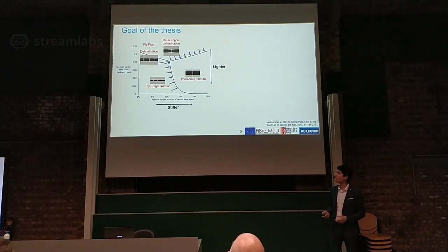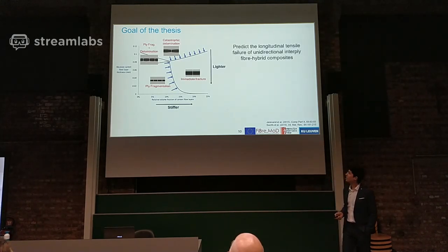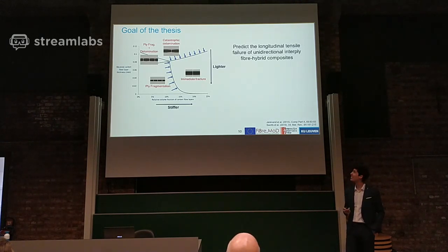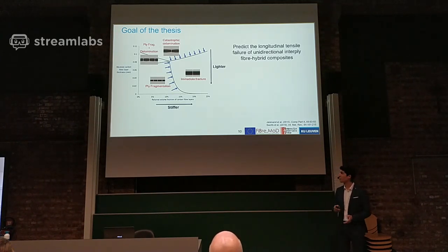So actually we want to push against this line because we want to optimize the performance of our hybrid composite. But we don't want to go over it, otherwise we enter the region of immediate fracture, and that's not good. So what we want to do is to be able to predict the longitudinal tensile failure of fiber hybrid composites, so that we can go very close to that line but not go over it.